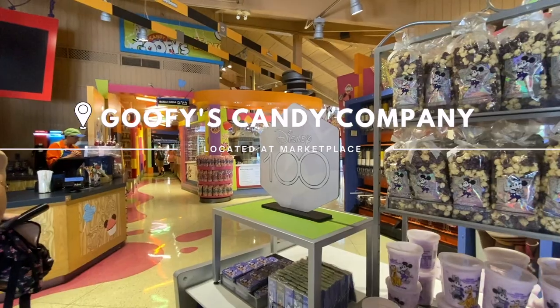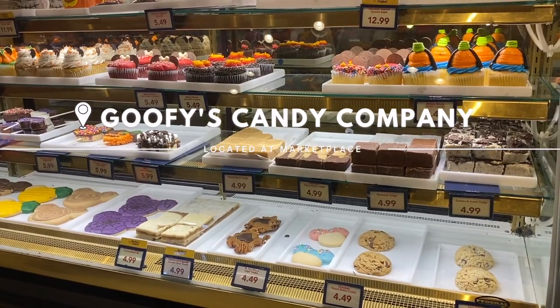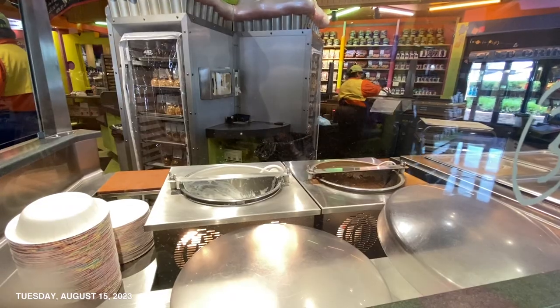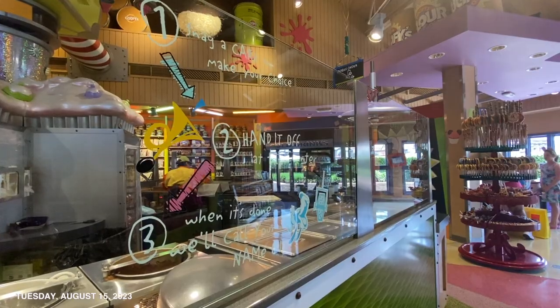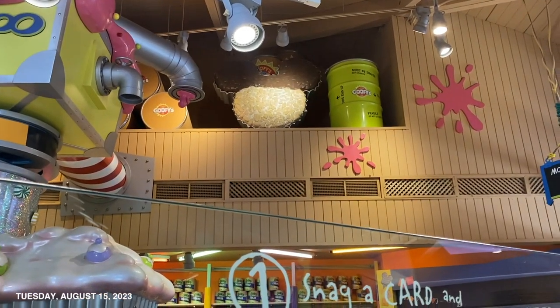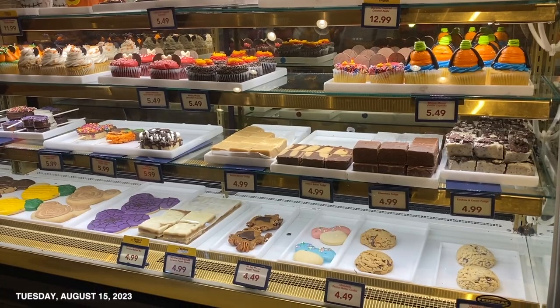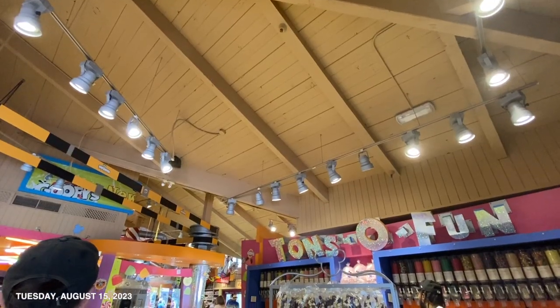Next stop was the Goofy Candy Company. Located at the Marketplace, this colorful shop has goodies, fudge, gourmet cotton candy, caramel apples, and more. There are a lot of pre-made treats. So if that's what you're looking for, I will definitely recommend Goofy's Candy Company.